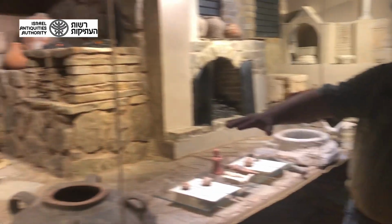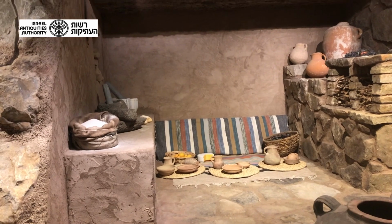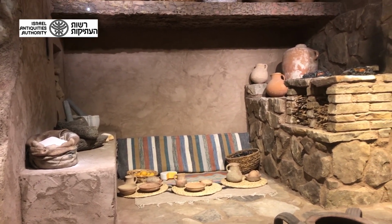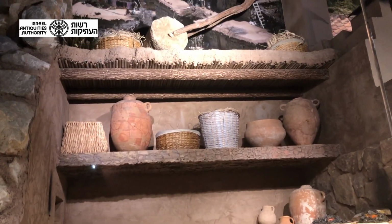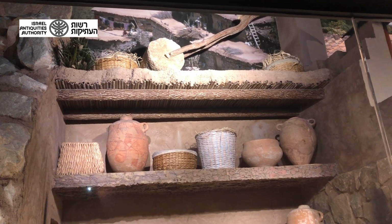So here we have stones for the floor, nice flat ones. They sleep on the floor. Stones on the wall, plastered on the inside so you don't tear your clothes on that. But look at the roof. Cedar beams going this way, myrtle branches crosswise, strong leaves on top of the branches, 4 to 6 inches of mud on top of that.